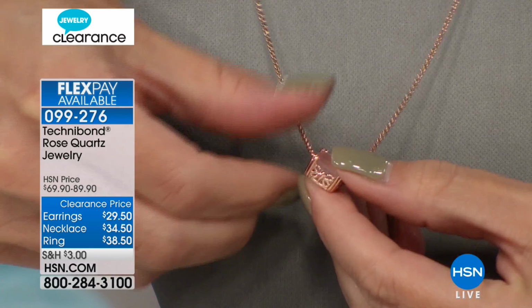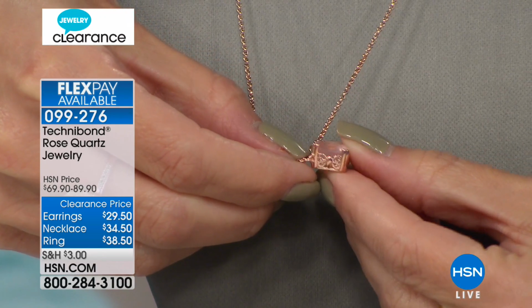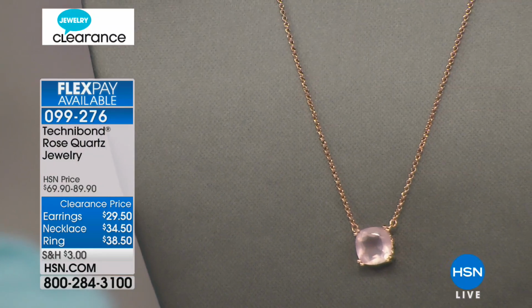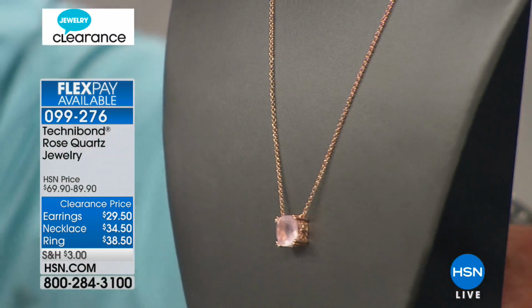Butterfly maybe is a symbol of something for you or for someone that you love, or maybe that's a nickname or a sign. I've often known a lot of people who say that when they see a butterfly, it reminds them of their grandmother or their aunt. Pink is such a feminine color. It's also the color for breast cancer. So if you know a breast cancer survivor, a beautiful way to give them genuine precious metals and genuine South African rose quartz.